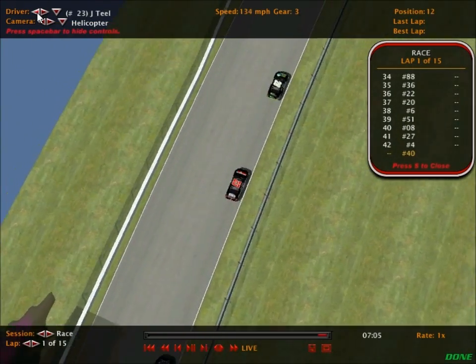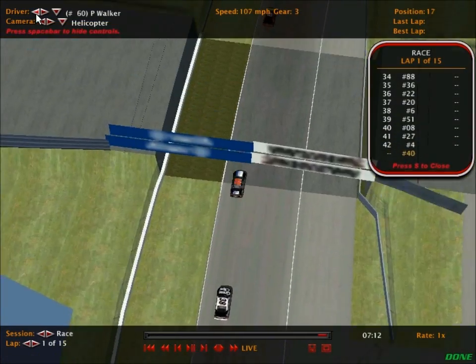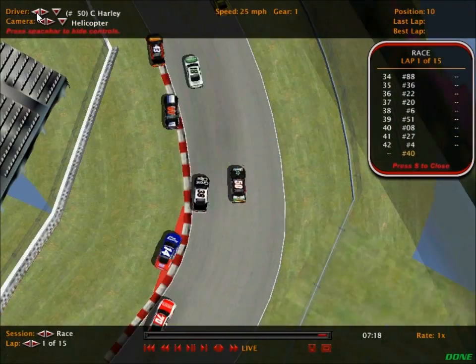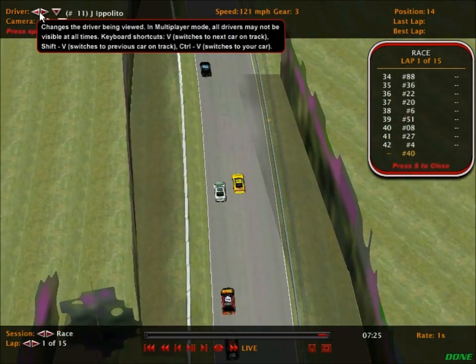We'll run through the field here. See, a lot of them spread out. This is going to be probably one of the most boring races that you ever see. But it is, and whoa! Oh, there goes Christopher Harley. He's around. Caution is out. A lot of cars have to dodge him. And Austin Talley is a benefactor of that. He's going to shoot by in a battle for 13th, I believe.